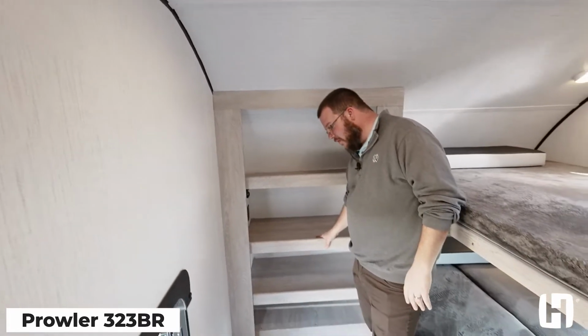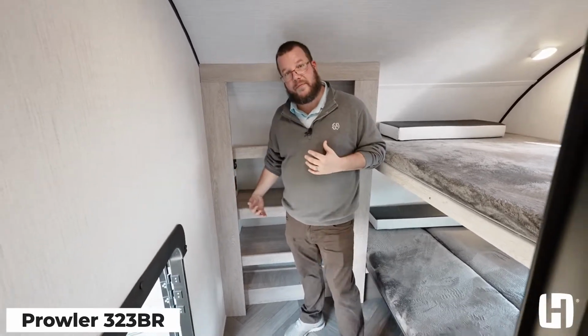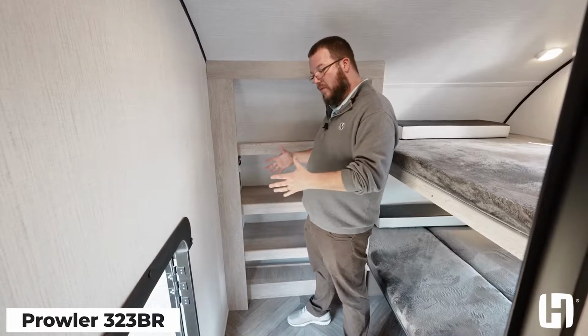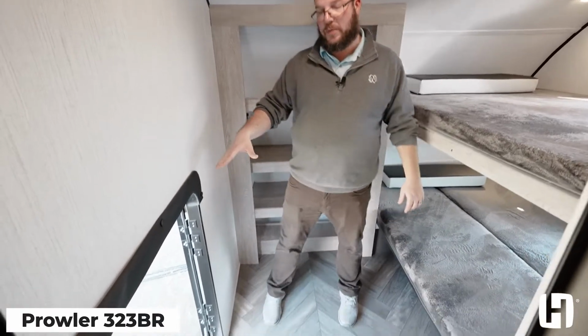These shelves are removable, and you have a washer and dryer prep back here. For those longer trips, or if you're going to full-time in this and put it on a pad next to a lake or something along those lines, you can actually have a washer and dryer in here. You'll also have your prep for your tire monitoring system. And then you have a nice pack and play door here.